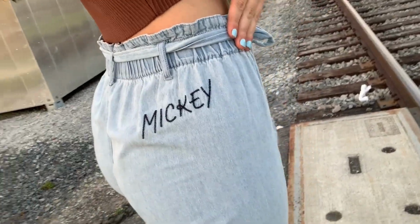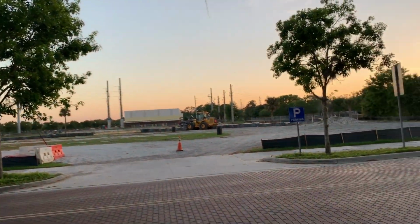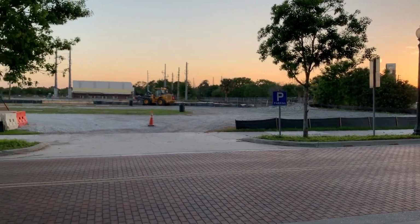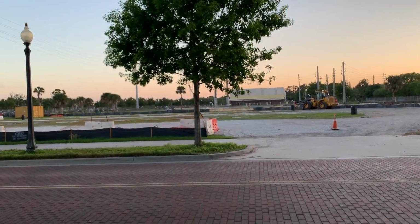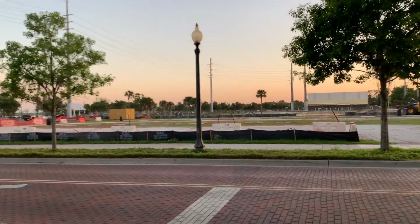You know, we had to rep Mickey Mouse, even if we're not at Disney. Always repping our team. So I'm not sure what they're building here. There's no signage except for this P for parking sign. I hope it's just a parking garage. I hope it's not a weird warehouse and this becomes a shopping center, because it's a really nice park.